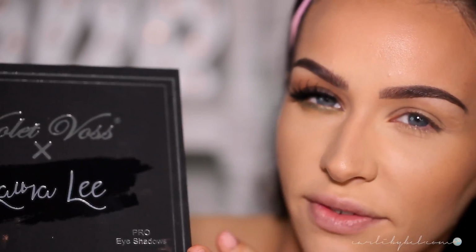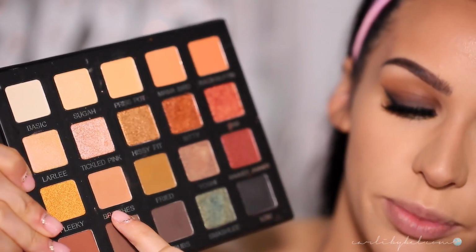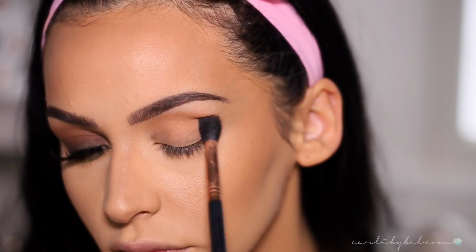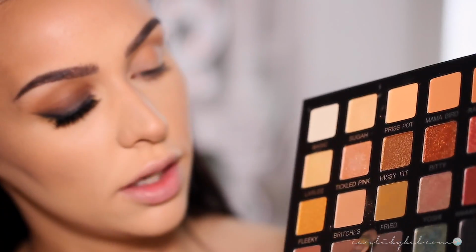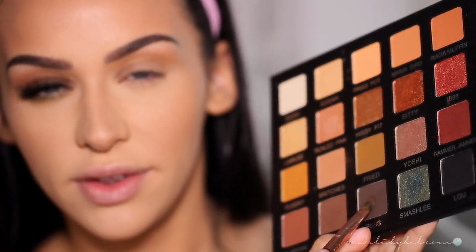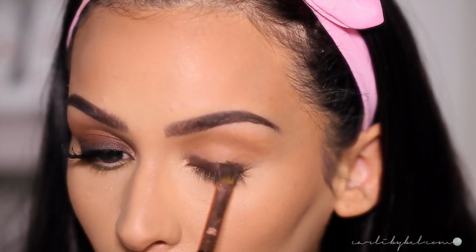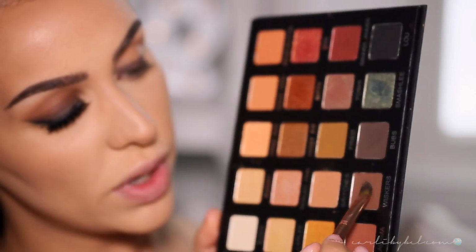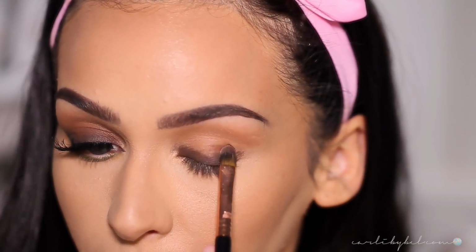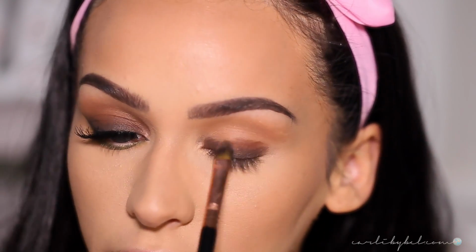So for eyes, I'm using the Violet Voss and Laura Lee palette. I'm using the color Britches, and I'm going to be applying that in the crease of my eye. And I'm using my Sigma E40 brush. Picking up the color Bubs with my F70. Then I'm picking up Whiskers with the same brush, and I'm applying that right above it. And don't worry about blending it at first. I just like getting the colors down, and then I'll work on blending them together.